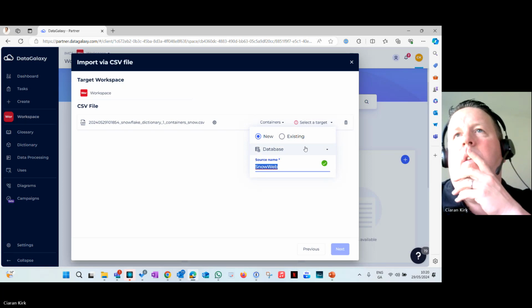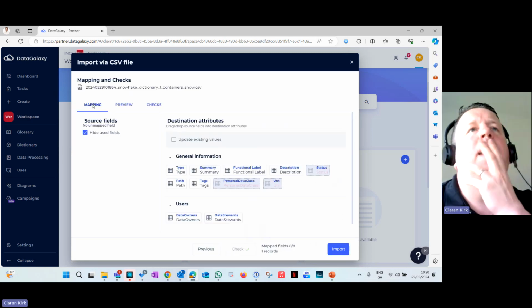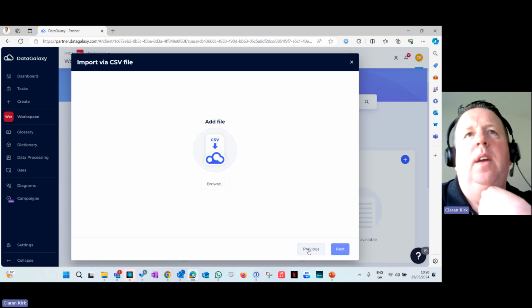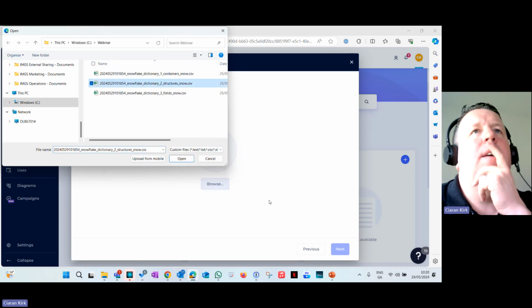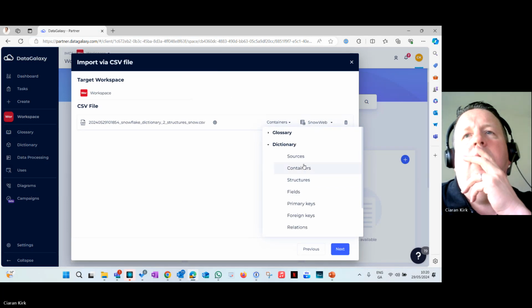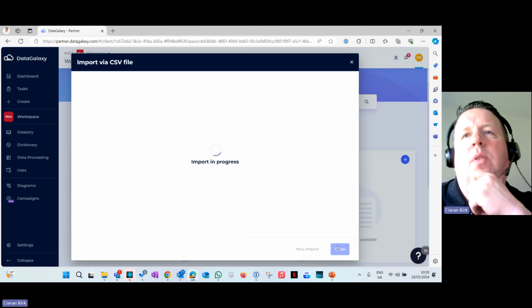Snow Web, yeah. Next, and it's now going to import that metadata into the system. I can do a new import, bring back in the structures now. Hit OK. So that's a structure. It's a structure. And next on that one, and import.